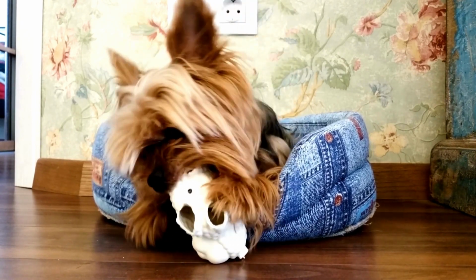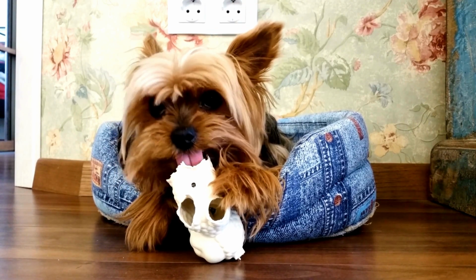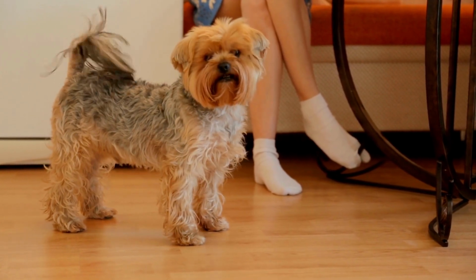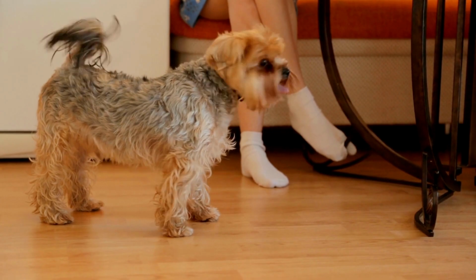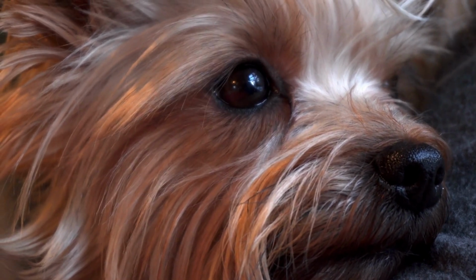The crate training of your Yorkie will be an essential component of its training. It's unfortunate that this dog is one of the most prone to separation anxiety. You cannot be with them constantly, no matter how much you would like to. In order to make them feel as comfortable as possible when you must leave them, you should provide them with a place to stay.